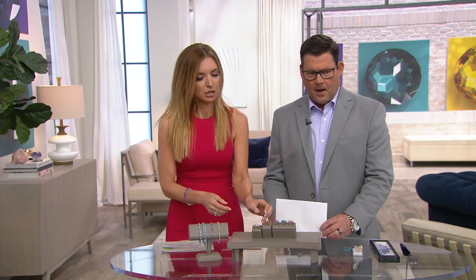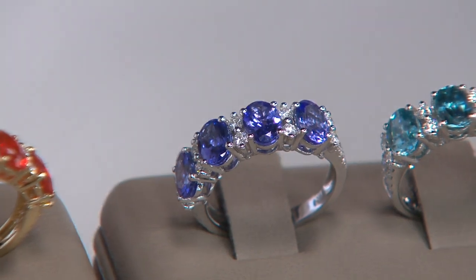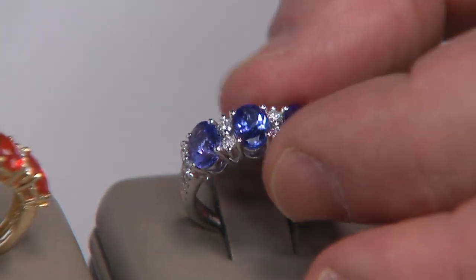All right, so I'm going to give you that nice little white background here in a minute while I tell you what's going on. So this is the top of the line Tanzanite color that you're going to find in the marketplace. How do I know that?